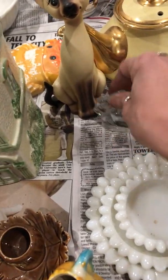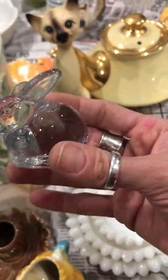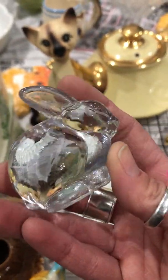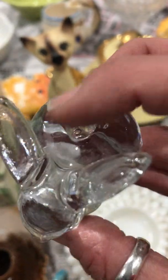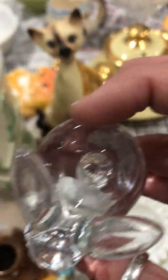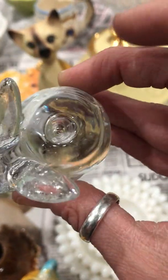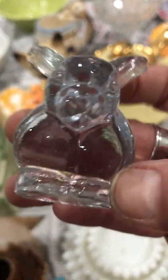Look at this little bunny I got. It came with the grouping down here of random stuff, but is that not super cute? Now, why in the world does he have a hole in his back? I know that's not to stick a pencil in, right? I don't know what you would put in there or why that's there. So somebody please help me out if you know.